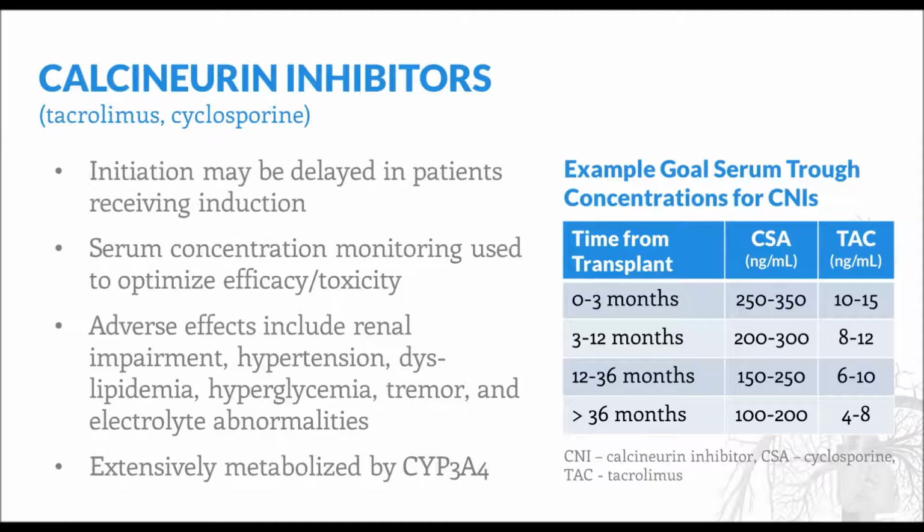As you can tell, higher goals are used in the immediate post-transplant period given the increased risk of rejection, although the goal range in an individual patient may need to be higher or lower based on the level of immunosuppression required. Regardless, the objective is to gradually reduce the goal range over time in order to prevent the risks associated with calcineurin inhibitors, which include renal impairment, hypertension, dyslipidemia, diabetes, among other adverse effects. The calcineurin inhibitors are extensively metabolized by CYP3A4, and the drug-drug interactions that may result from inhibitors and inducers of the CYP3A4 system must be carefully managed in order to optimize the safety and efficacy of these agents.